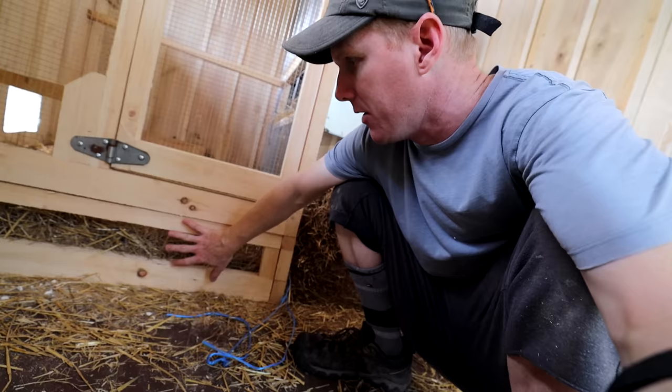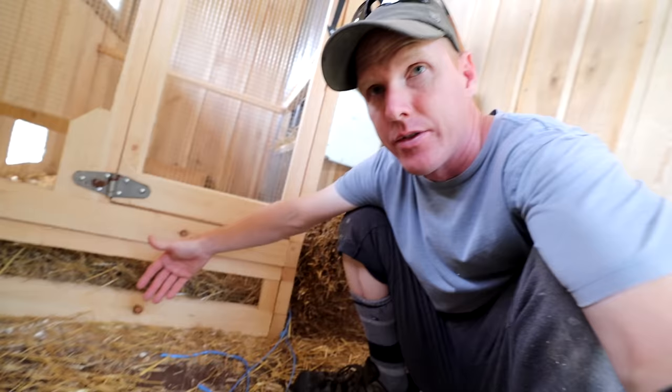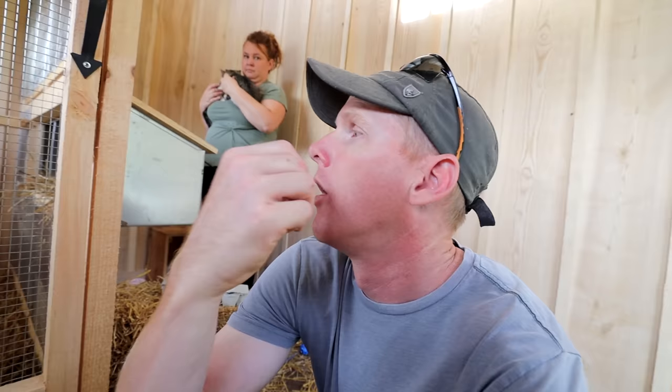So when you want to clean it, you just pull the whole thing out of the coop. When it gets really thick and bad, you just pull it out and clean it out, no problem. Although Rachael and Lena are going to be coming out daily just because they want to snuggle their kitty cats and whatnot, and they have to clean their kitty litter anyways.